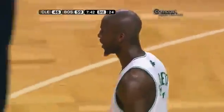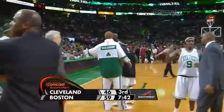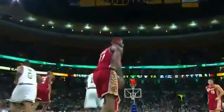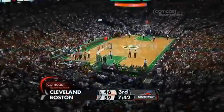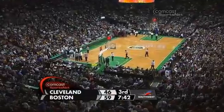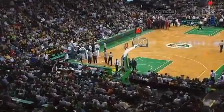Nice play. And a timeout is going to be taken by the Cavaliers as the Celtics have opened up a 13-point lead. It's 7:42 to go in the third. Pierce is 3 for 3 in the quarter, a 10-2 run. And the Celtics got the lead. We're back with 7:42 to play here in the third quarter, and the Celtics have opened up a 13-point lead on 5 of 6 shooting here in the third quarter, while the Cavs are just 3 of 11.